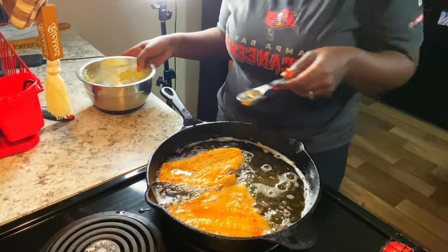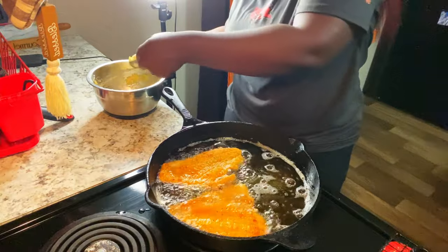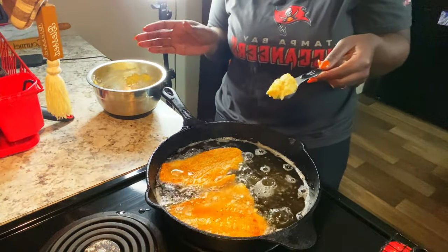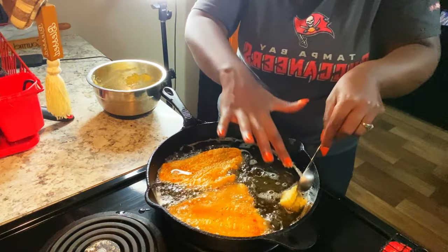While these are cooking still, I'm gonna go ahead and start scooping up some hush puppies. I'm just gonna use a tablespoon right here and just put it in, just like that.